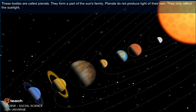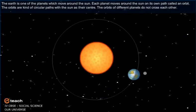They only reflect the sunlight. The Earth is one of the planets which move around the Sun.